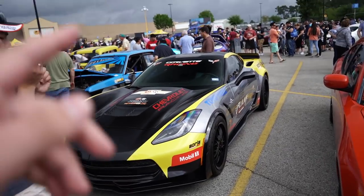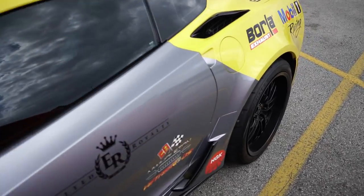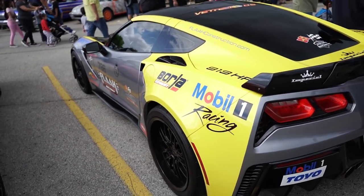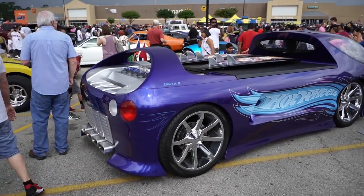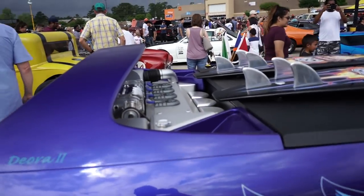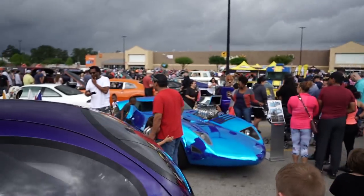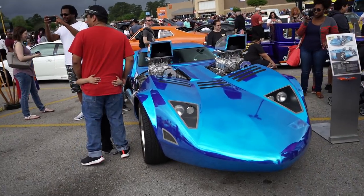Then we got my friend's pro-charged C7 Stingray, about 917 horsepower to the wheels. This thing is crazy. This guy also has a McLaren 570 Huracan and like 20 other classic cars too. And we got some of the actual Hot Wheels cars here. We go over to the Twin Mill. We got this in Forza, of course.